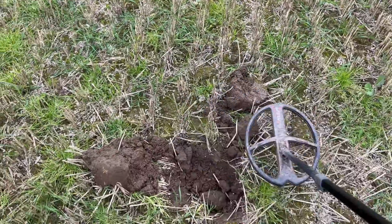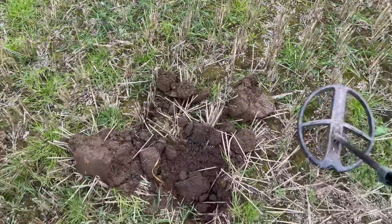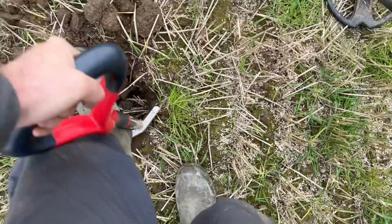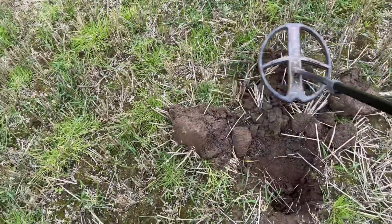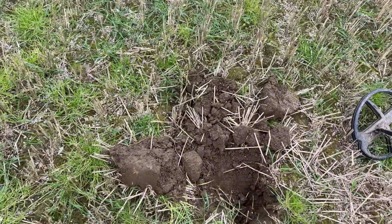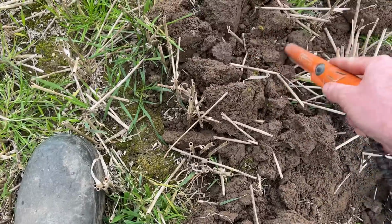Take two. No, still a lovely, sweet sound. I'd be surprised if it was aluminium. But now it sounds like aluminium. So maybe it is just deep aluminium. We're out. There's iron in the hole as well. I think this is unfortunately going to be junk. But a big Roman gold coin would be most welcome.